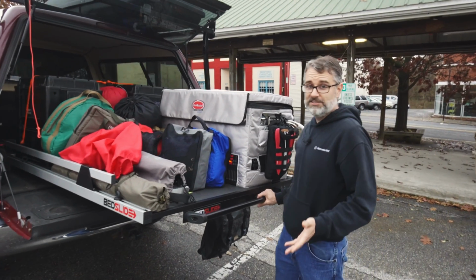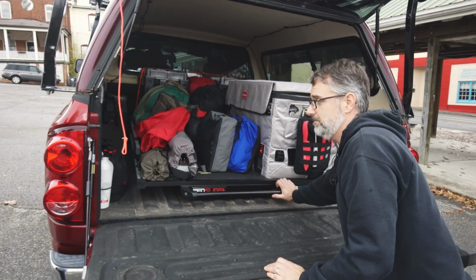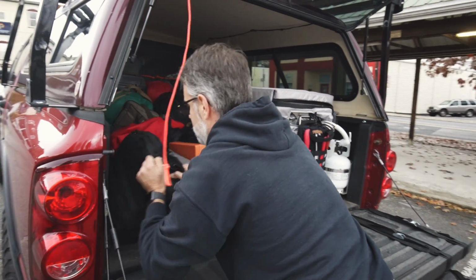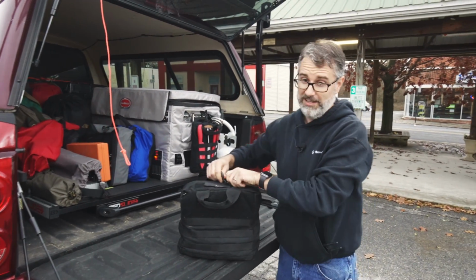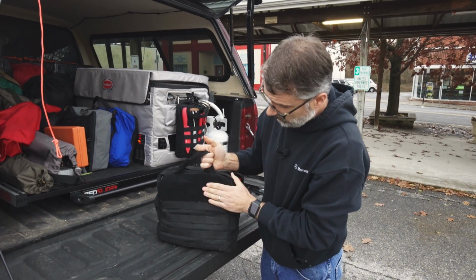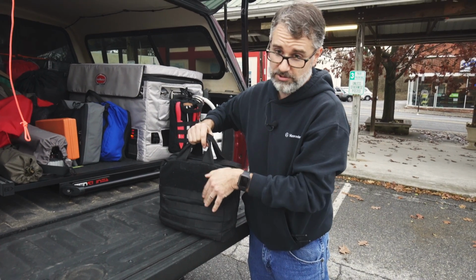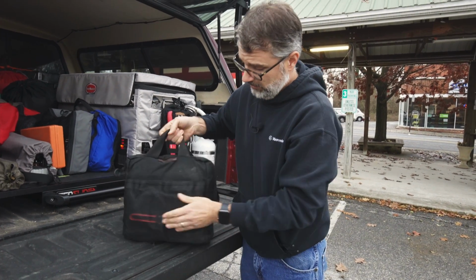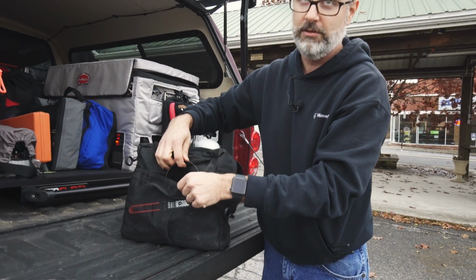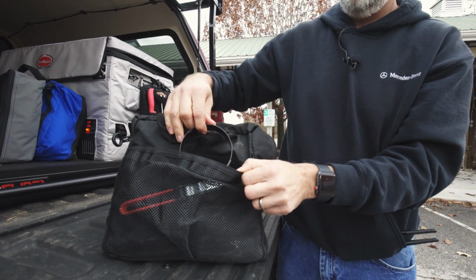All right, so the last thing that we have is our Blue Ridge Overland Gear tool bag. And because I'm a mechanic, I keep a lot of tools with me. So on the outside you have Velcro, you have the MOLLE panel, which actually works really good for putting screwdrivers and ratchets in if you need to. And on the back side in this little Velcro pouch, usually I keep things like zip ties and an oil filter wrench because we do go on some extended trips where I do need to change the oil every once in a while.